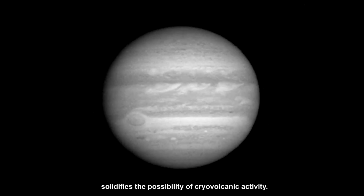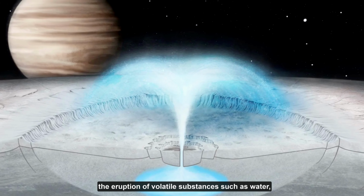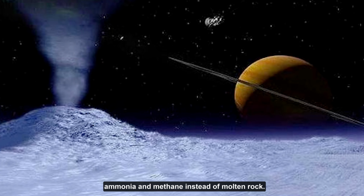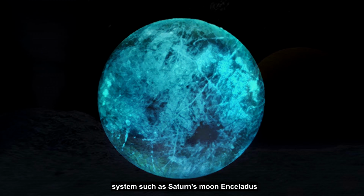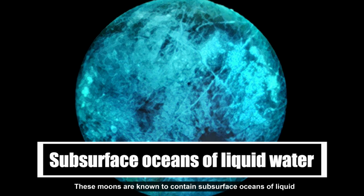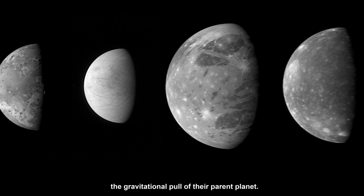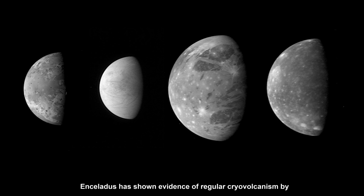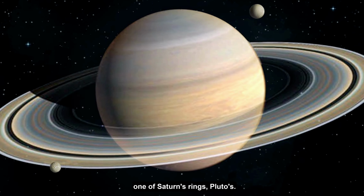But how can Pluto have volcanoes if it is so cold and far from the sun? The answer lies in cryovolcanism. Cryovolcanism is a type of volcanic activity that involves the eruption of volatile substances such as water, ammonia, and methane instead of molten rock. Cryovolcanism is prevalent on icy bodies in the outer solar system, such as Saturn's moon, Enceladus, and Jupiter's moon, Europa. These moons are known to contain subsurface oceans of liquid water which are kept warm by tidal heating caused by the gravitational pull of their parent planet. Enceladus has shown evidence of regular cryovolcanism by spewing icy material out into space and replenishing one of Saturn's rings.